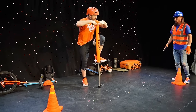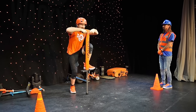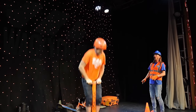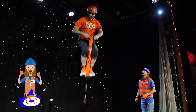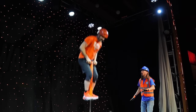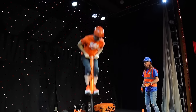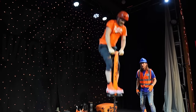Well, I might need to stand behind the safety cone for this. Yes, you might want to stay behind the safety cone. Here we go. Whoa. Oh, wow. It's like jumping on a portable trampoline because I can bounce over here, and I can bounce way over here. I might need to move the safety cones a little bit wider. Hey, look, wow, that's awesome. No hands. Wow, that's incredible.